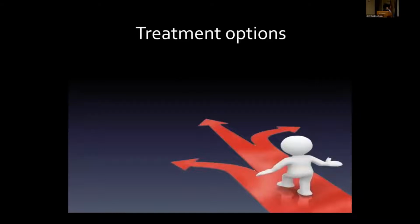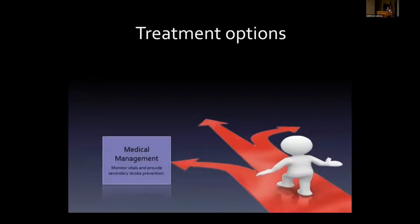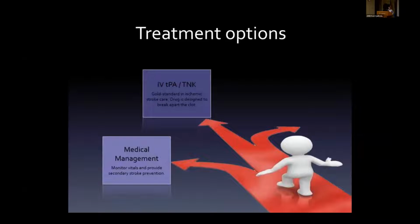So what are the treatment options when we decide to treat a patient or not treat a patient? What are our options? Medical management, obviously, if the stroke is completed and there's nothing to do, then the patient will go on for medical management. TPA or TNK, which I'm sure you've heard about already, is the medical management for acute ischemic stroke, or the Drano, if you will, that will help open up blood vessels.